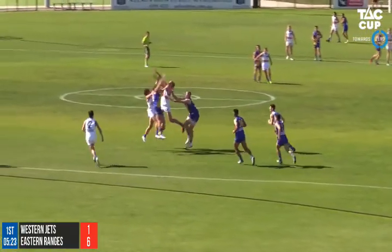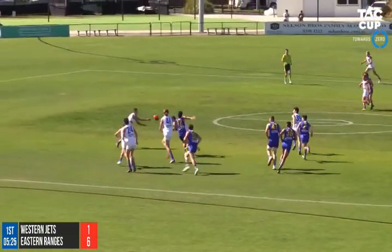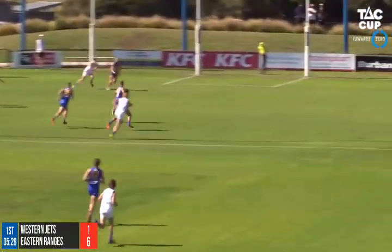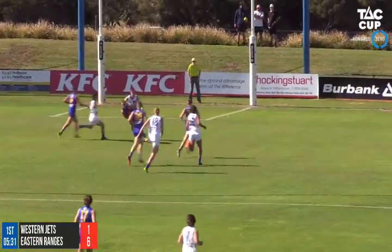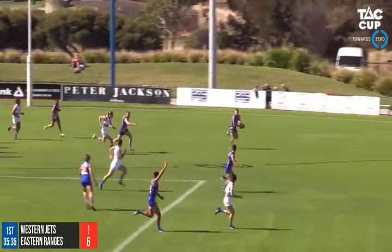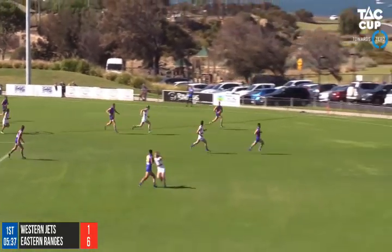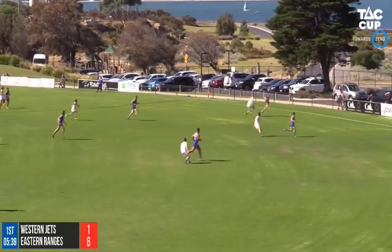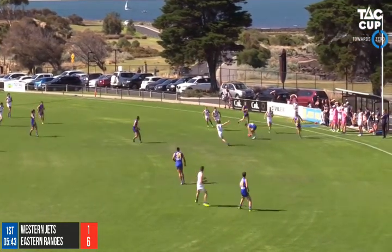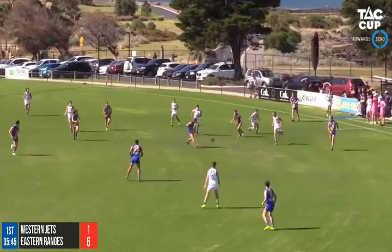Ball brought in by Fry, kicks to centre half back. They've got numbers here. Working it through the middle of the ground is Dario. He kicks up forward, Jets. Nice attack on the ball. Seem to have a lot of numbers in defence, Gabe. Yes, Western Jets. They are, but the Rangers then have a fair few players around the middle of the ground. So be interesting to see who wins that battle.